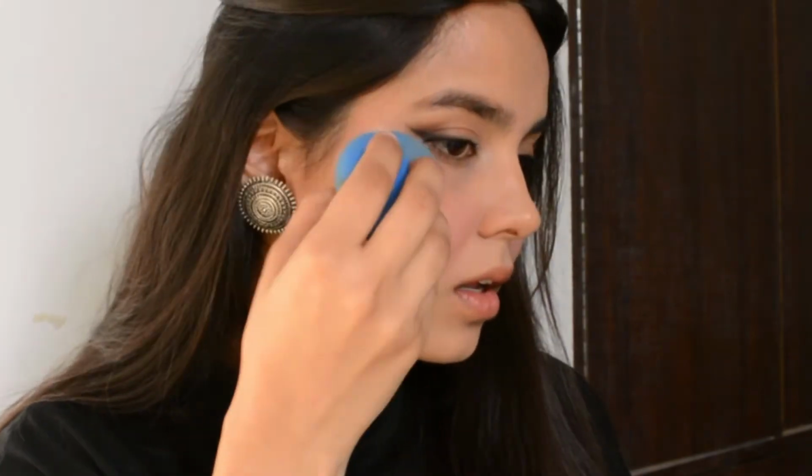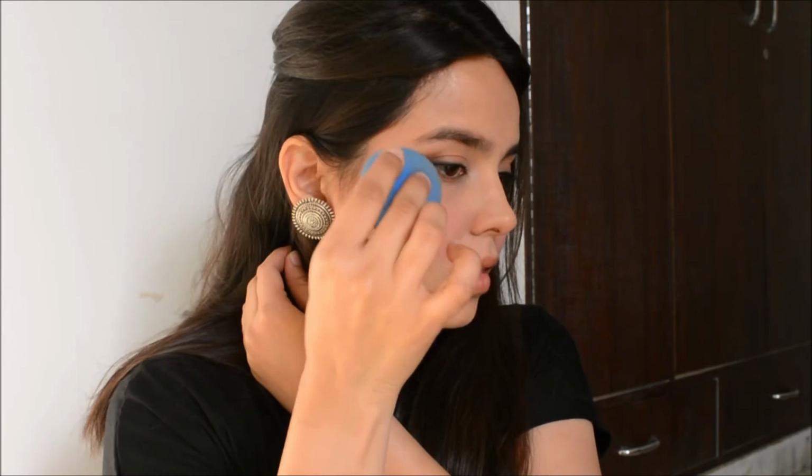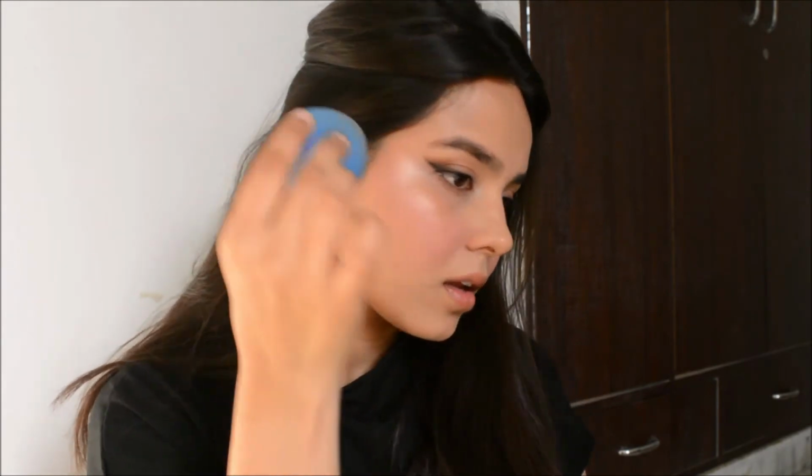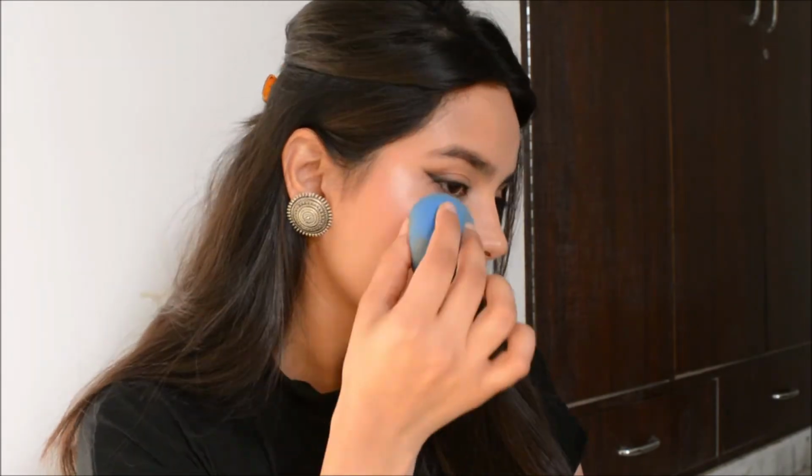Now this one is the liquid highlighter, which I got from Nykaa. I suppose the name is Strobe and Glow. Again, I may be wrong about the name, so I'll just link it down. But this has a very nice payoff again, and the highlighter is great. I've just applied my lipstick and we are done with our makeup look.